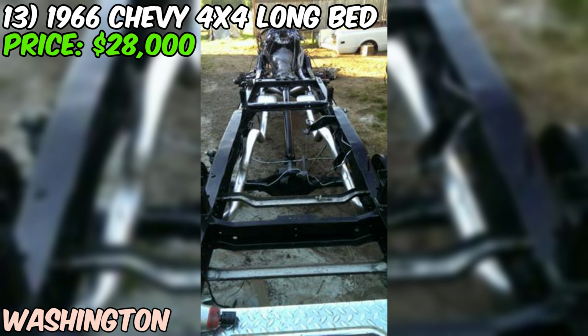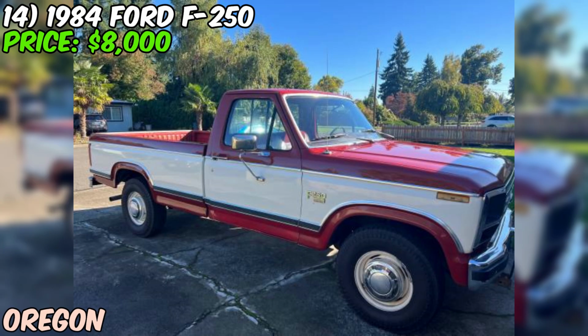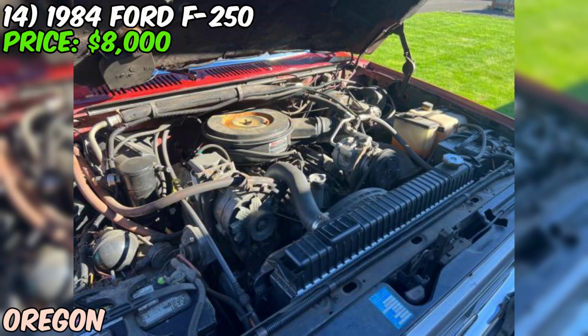But when you consider what's involved, that massive 502 engine, the 4x4 drivetrain, and what appears to be excellent condition, you're looking at a serious investment in parts and labor to create something like this. 14. Let's dive into this super clean 1984 Ford F250 that's listed for $8,000. This is one of those rare finds, a well-documented 6.9L IDI diesel F250 with all its original paperwork and maintenance records. Being a third-owner truck with documented 3,000-mile oil changes since new, this rig's been loved its whole life.